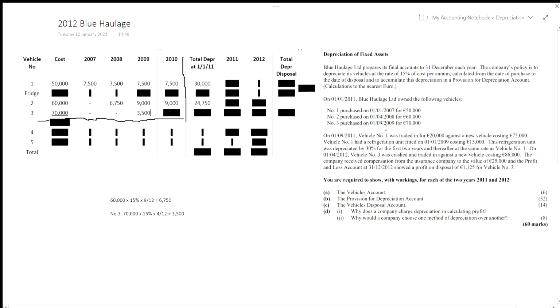For 2010, I obviously had it for the full 12 months, so it's normally 70,000 multiplied by 15%, and I worked that out to be, I think, 10,500. Those are my two depreciation figures. If I add the two of them up, it comes to 14,000, and that is my depreciation here for 2011 at the beginning of that year.